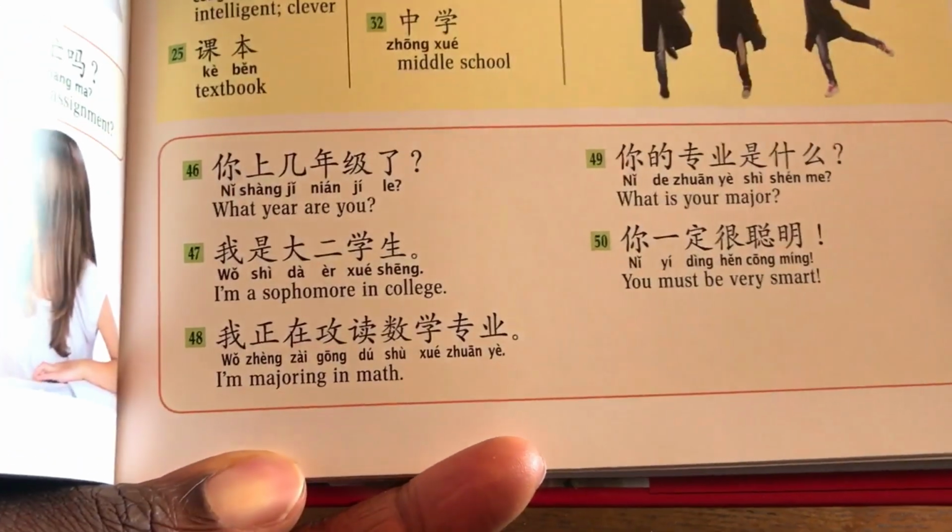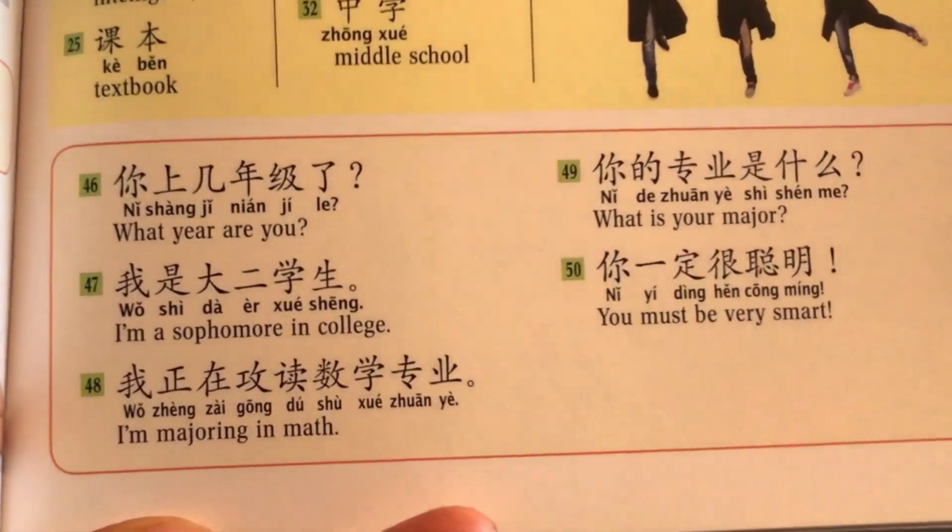Bad part is this book is just words. And they know that too, which is why they tried to include phrases. But you're still gonna need a second textbook or phrase book to really complete this offering. And that goes back to what I said in the beginning. This is a great book to complement your textbook or your HSK book.